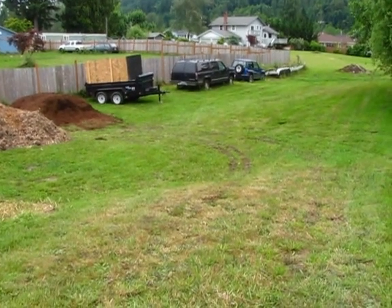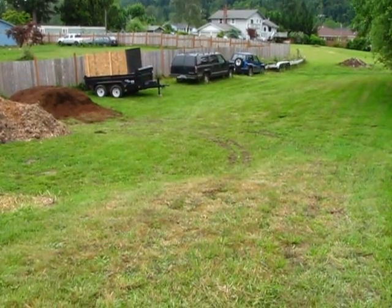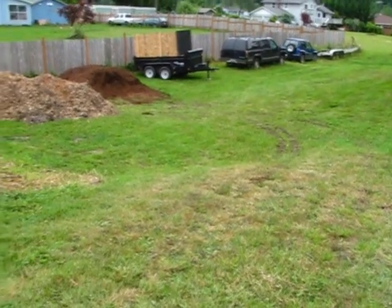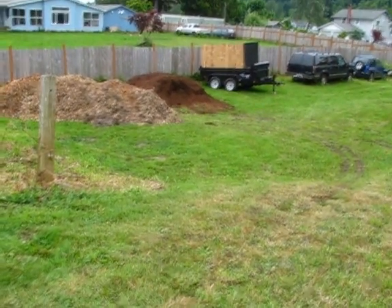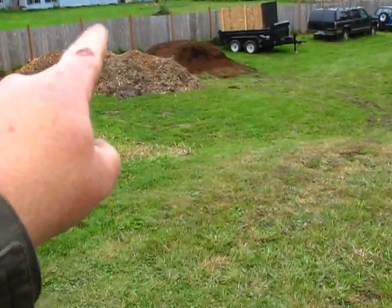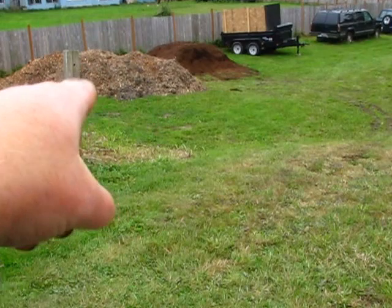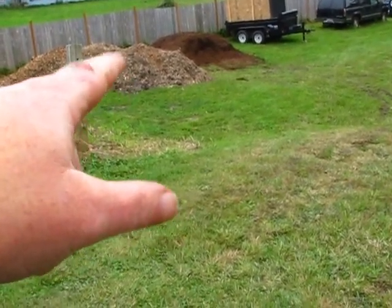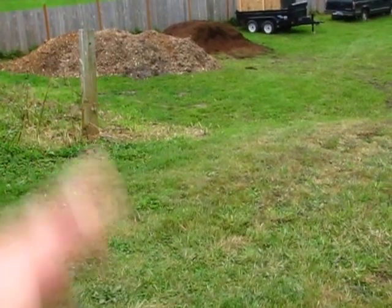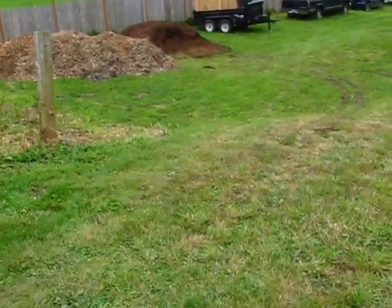So this here, it's not my property, let's say, but the property I work on. This is where we have our compost delivered, that's the dark stuff, and then our wood chip delivered. They just brought another load of wood chip today, and we didn't really expect them to do it, but yeah, they brought another load, so that's cool. We got plenty of room down here.